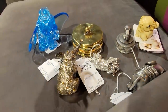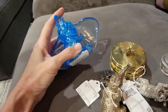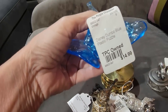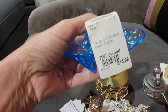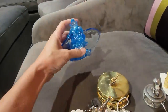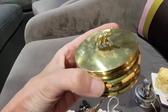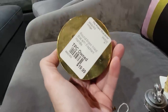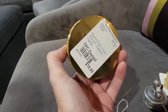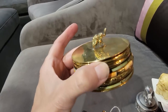So here's my little pile. All of these are 40% off. This one's actually not glass. He's a plastic Disney Dumbo blue puzzle. So he's $14.99 minus 40%. I'll have to do that math in the recap. This little brass inlaid box with elephant handle was $19.99. He'll be 40% off.